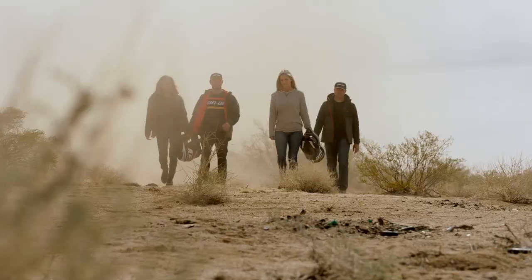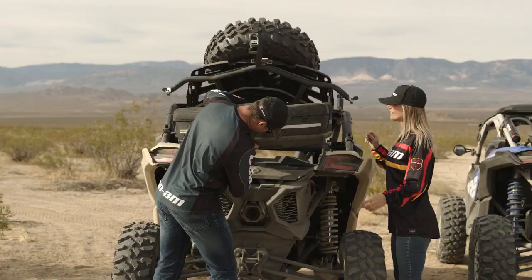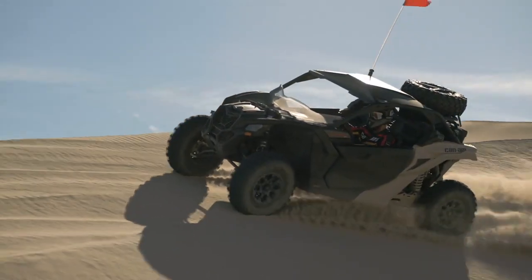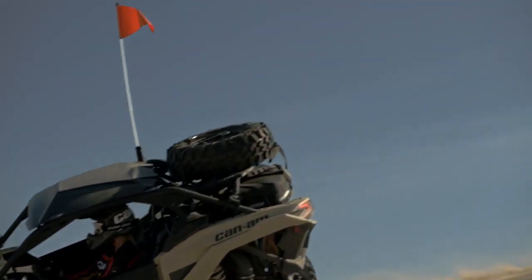We learn a lot through our racing experience and by listening to our customers who we've seen customizing their Maverick X3s more and more. As a result, we've increased the cage tubing thickness on all Maverick X3s by almost 30% to deliver 13% more torsional rigidity for even more precise handling.